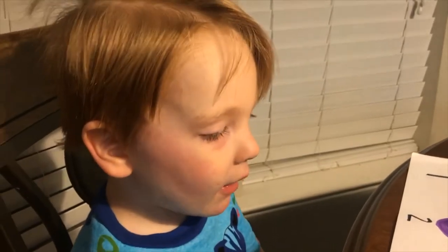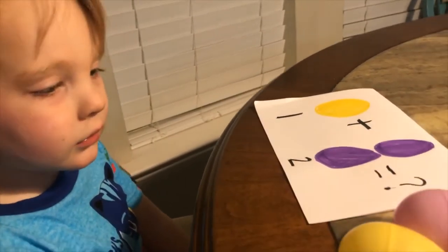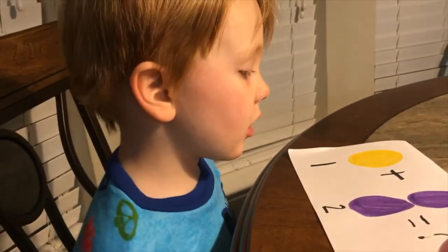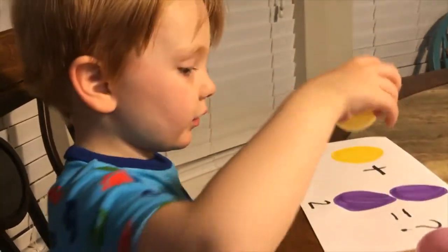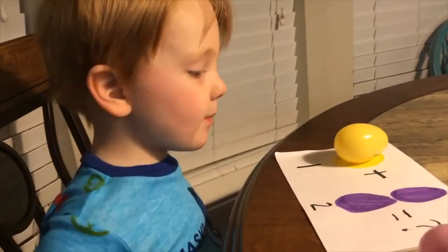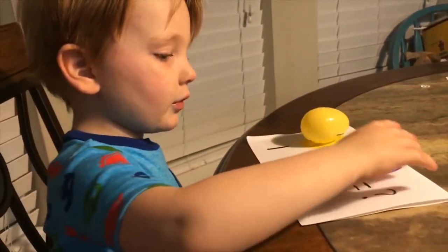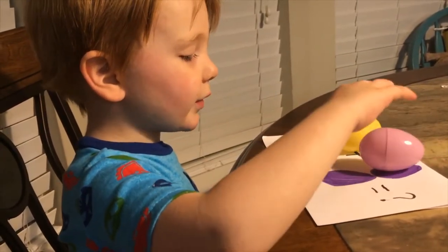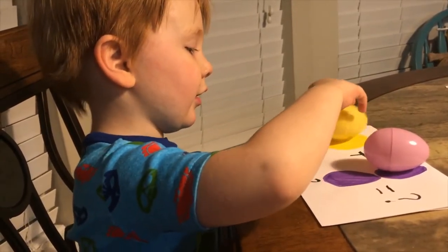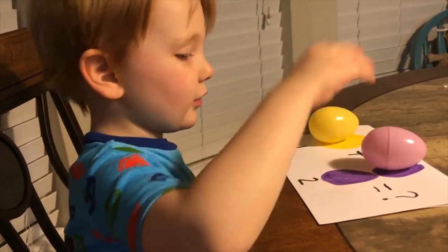Let's try another one. I think last time it was supposed to be 1 plus 1. But we can do that again with this one. Okay, James. Can we add these eggs? Okay, put 1. I need a yellow. Yes, 1 yellow. I need the purple one. Okay, you got 2 purples right there. Oops, it's going away. Yes, almost to the yellow. Okay, get the other one.